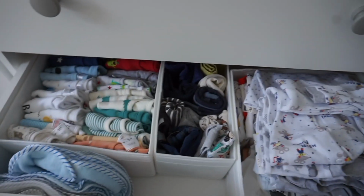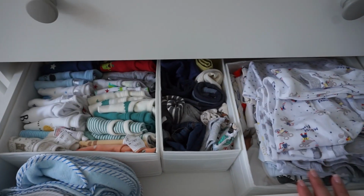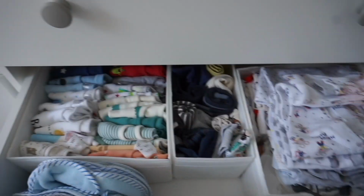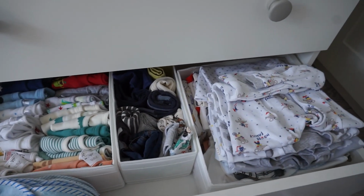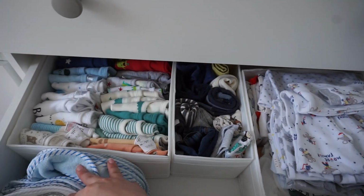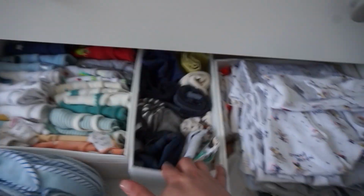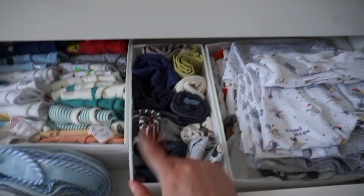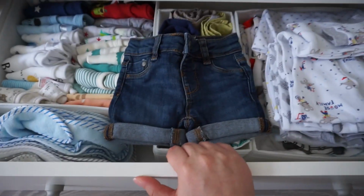And then at the bottom I have everything that's 0 to 3 months, and then 3 months onwards, because I do have some pajamas here that some people bought me, 6 to 9 months already as well. Got some more extra bibs down here that don't fit at the top, but they're bigger bibs, so I'll leave them for when he's bigger. And then here I just have shorts and trousers, bits and bobs. Guys, look how cute these shorts are. I have to show you guys, from Primark. Look how cute that is.